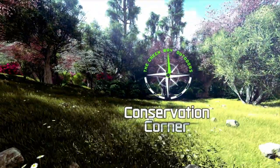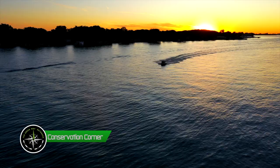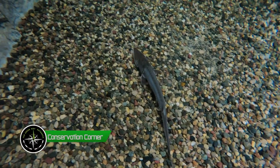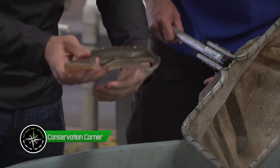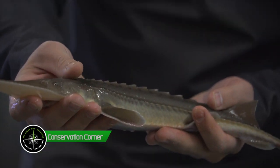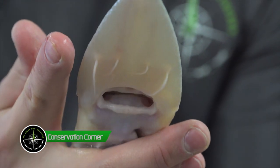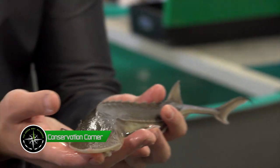The Greenway Outdoors Lake Sturgeon Conservation Corner. While Lake Sturgeon numbers are currently on the rise, they are a far cry from where they were just 200 years ago, which isn't very long considering the fish has been around for some 200 million years. Originally caught as bycatch or accidentally by fishermen targeting other species, they were considered a nuisance because they often damaged fishing gear meant for smaller species.